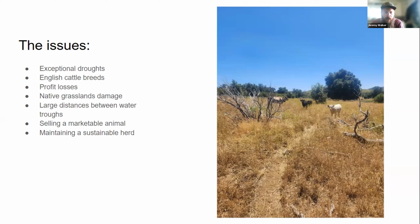So we were raising Black Angus, and there were profit losses. There were boom years where we would buy cattle, bust years where we'd sell cattle, and it was a lose-lose situation, right? You're selling these cows off, then just to rebuy heifers later, and you're just always losing in that situation. It's not sustainable.